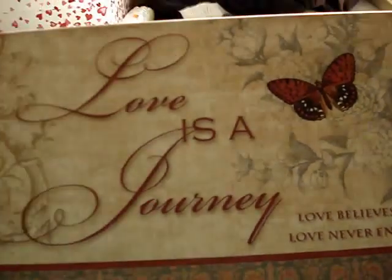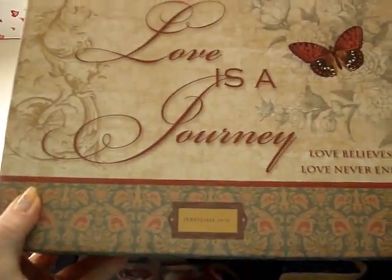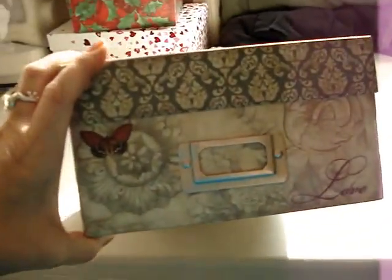Here we go. This really cute box. Love is a journey. Let's see if I've got anything in it. Don't remember if I put anything in it or not. Oh, that's got all of her rainbow loom bands in it. Anyway, these are just the regular photo memory boxes. It's got a little place where you can put a little place card.